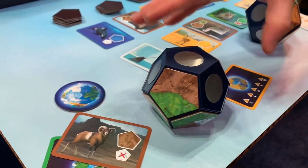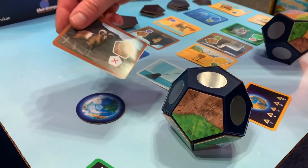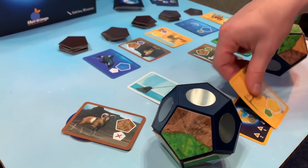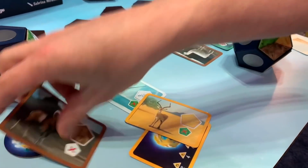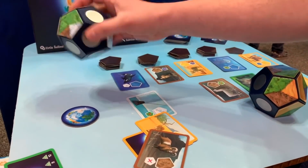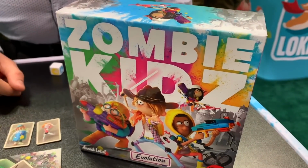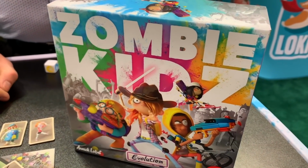At the end of the game, you're gonna score points for the terrain you got, as well as 1 point for each animal that does match your planet, as in here, and 2 points if it doesn't. The game is over after 12 rounds, and your planet is full. Most points wins.